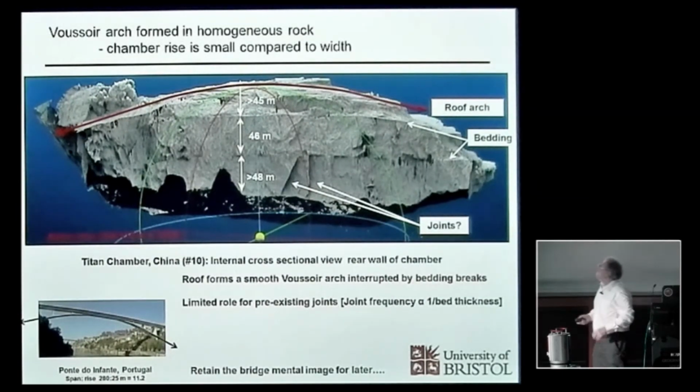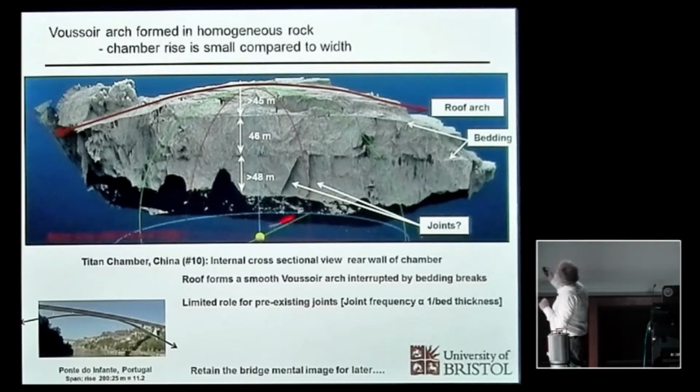You can see this in other examples. This is a laser image. My laser images are not anywhere near as clever as Roux's are. This is the inside of the chamber. We're looking at the back wall of the chamber. I've cut the front half off so you can see in.